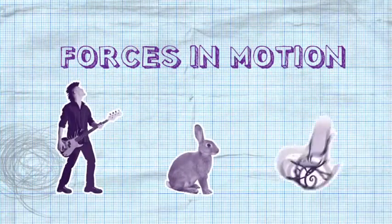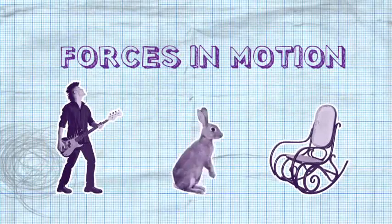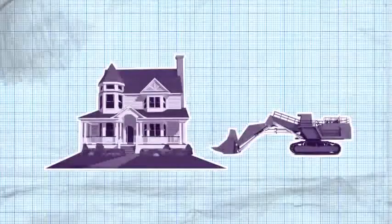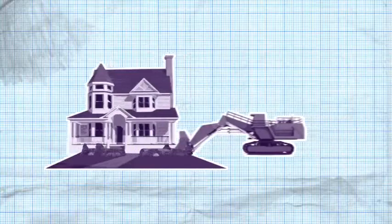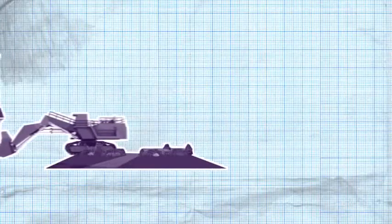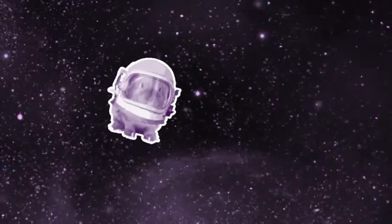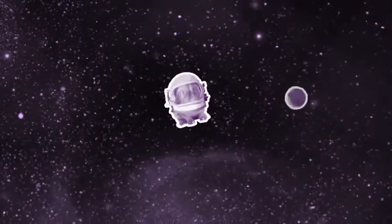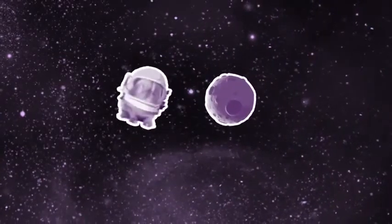If no force acts on an object, then the way it's moving won't change. If it's at rest, it'll stay at rest. Or if it's on the move, it'll keep on moving, unless a force acts on it. If an unbalanced force acts on something, you can start anything moving, even a house. If you give a rabbit a tiny little nudge in space, once it's going, it'll just keep going and going and going, unless another force acts on it.